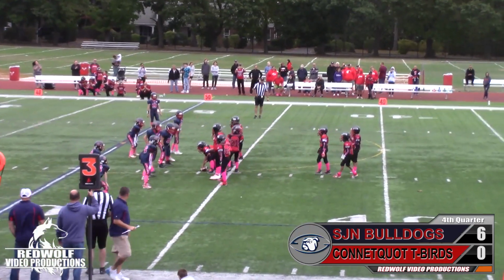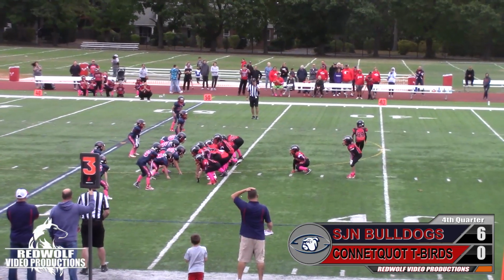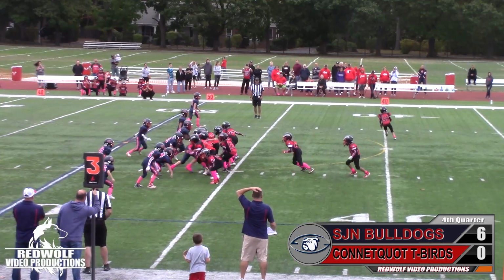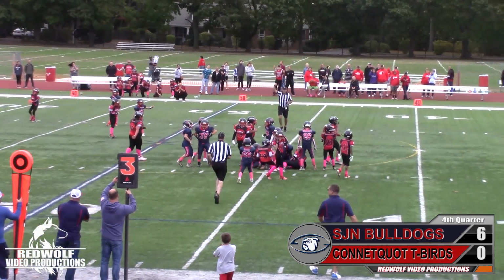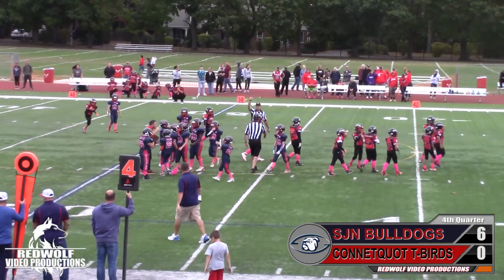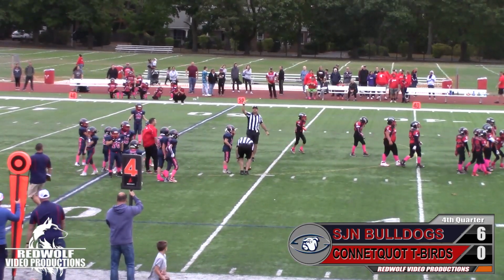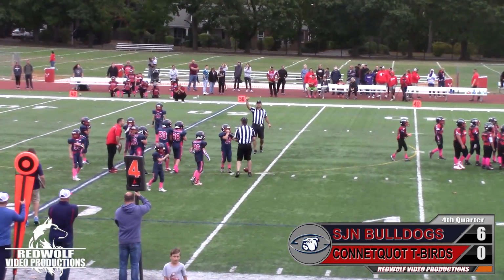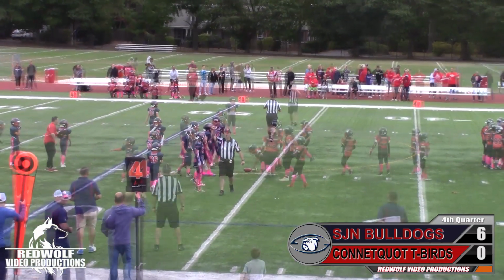3rd down and 2. Bulldogs looking to make a 3rd down stop here. Force another punt. 2 backs in the backfield. Number 99 goes in motion. Handoff goes up the middle and is brought down immediately for no gain or a loss. Ball looks to be spotted on the 40-yard line for a 40 and a half, which will be a short loss. 4th and 2 coming up.